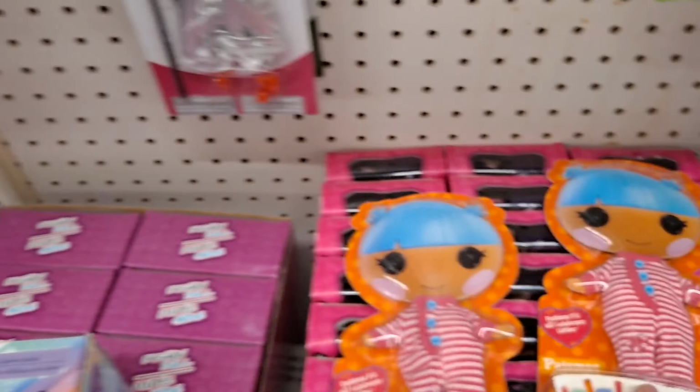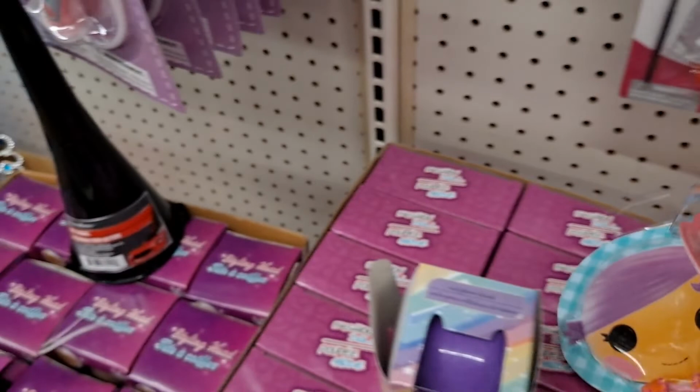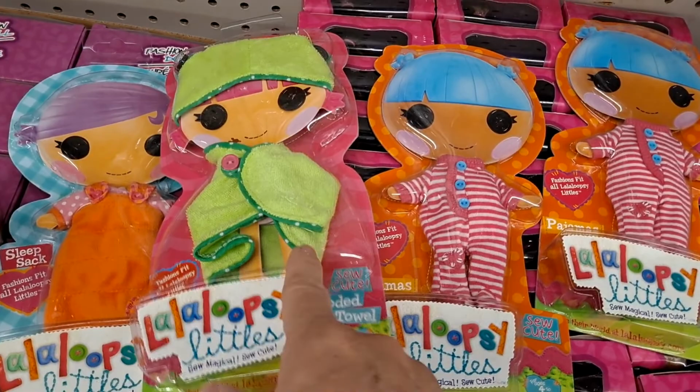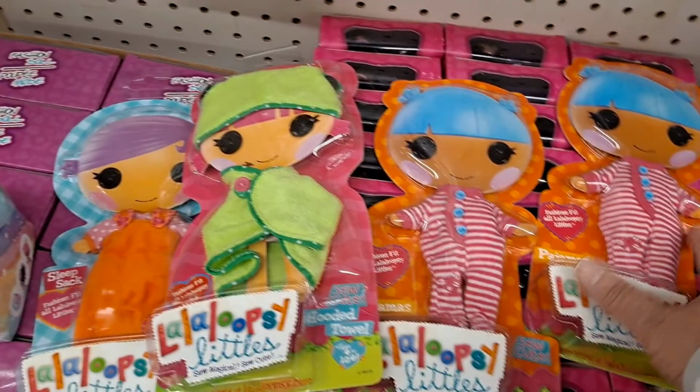Here are those Lalaloopsy. There's three. These fit the babies that are here. I'm looking to see if I can see one somewhere. These other, well, this one fits too. This one does not, but it does fit a Kelly doll, a Barbie Kelly. So this is a big find. There was only three total.